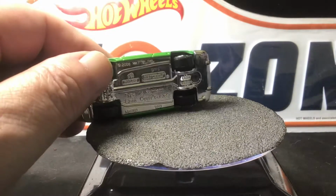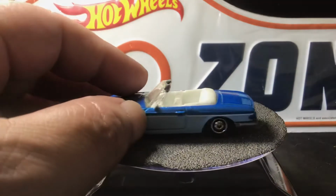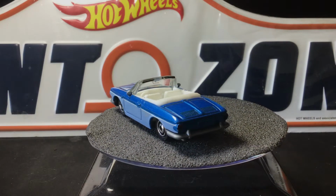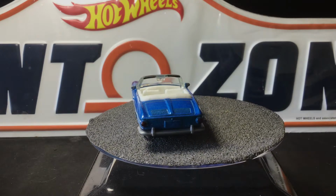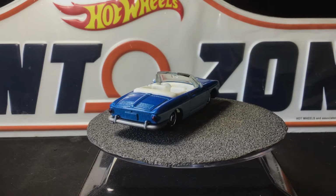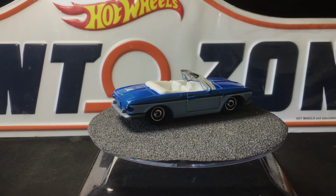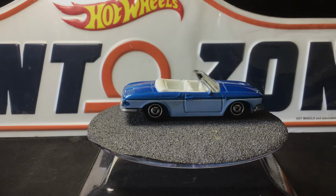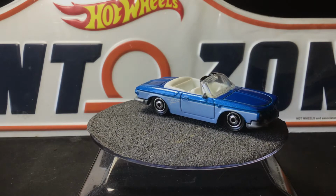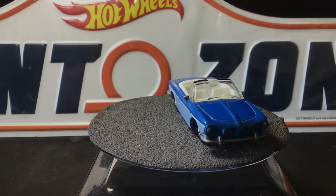And there's your base. And then I guess we got another one like the first two. This one's a little bit different. The other two were, one was solid metallic silver, one was enamel light green. This one's got two tones to it. Pretty nice looking car.